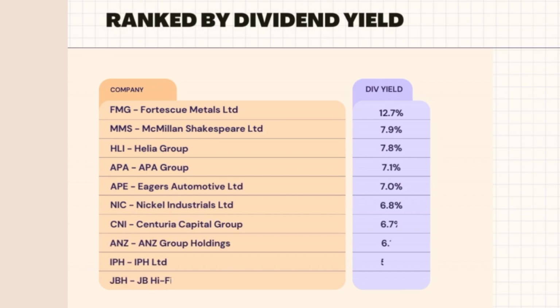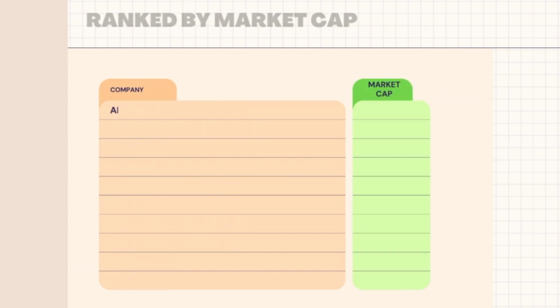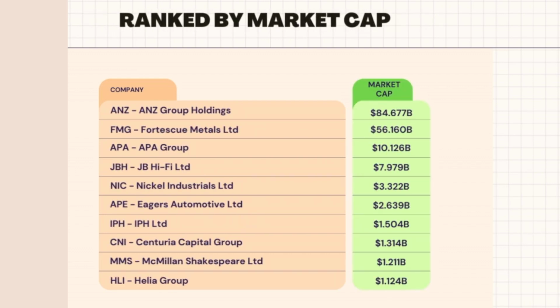Again, no guarantees, but if you're going to go by dividend yield, Fortescue Metals up the top, Macmillan Shakespeare coming in second, and Helia number third, all the way right down to JB Hi-Fi, which I still think is a great company, but it has the lowest dividend yield. But based on market capitalization, ANZ being the top with 84 billion and Fortescue Metals 56, all the way down to Helia, which is the lowest with just over 1 billion.